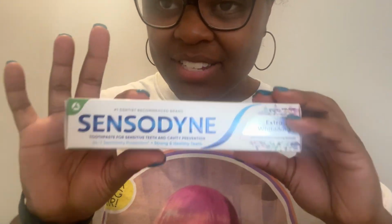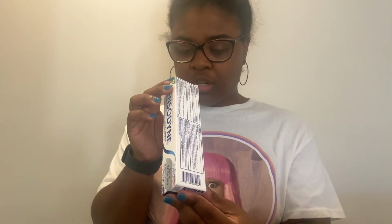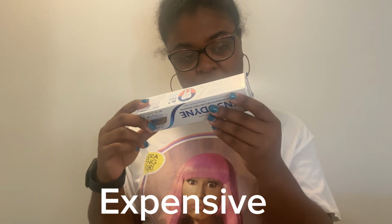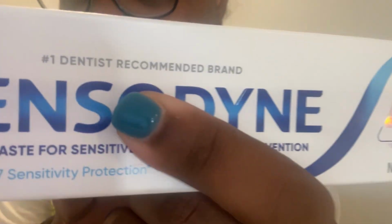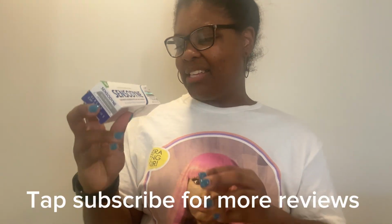So if you have cavities, or even if you don't have cavities and you have sensitive teeth, I recommend going over to Sensodyne toothpaste. Now this toothpaste, I don't know how much it costs off the top of my head, but it's really expensive. I don't even see the price on here. But it is worth it, because as you can see, it does say #1 dentist recommendation at the top here. So this toothpaste is really expensive, but it is worth it, because I really love this toothpaste.